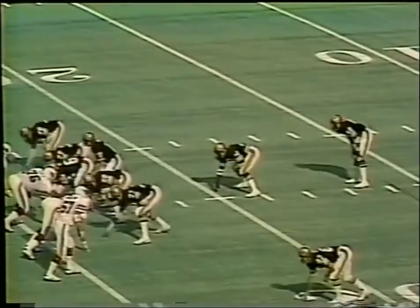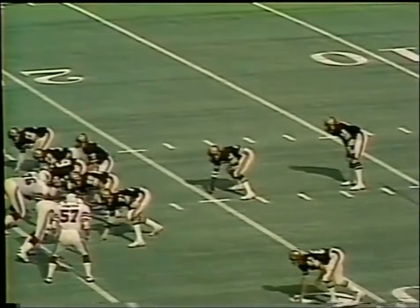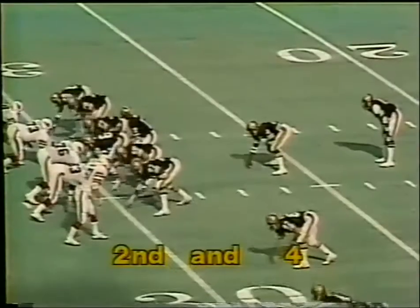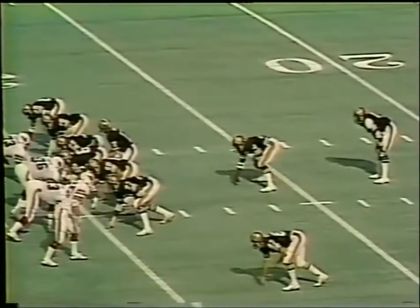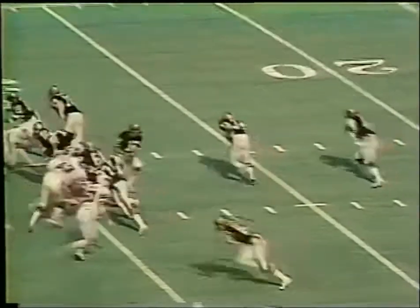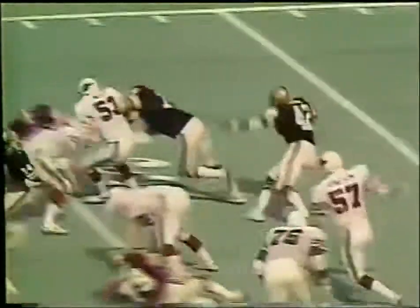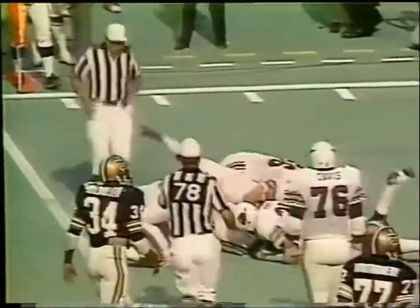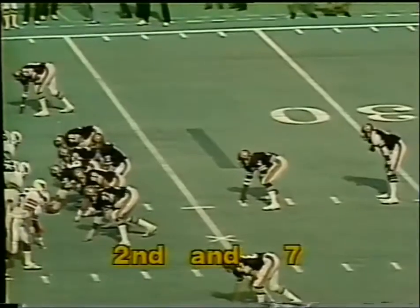24 now. Chuck Muncie is in the backfield now. We were waiting to see if he could return, and look at him go. At the 30-yard line now, 2nd and 4, a gain of 6. Here's Muncie again, a big play in the first half for him. He may have a first down.